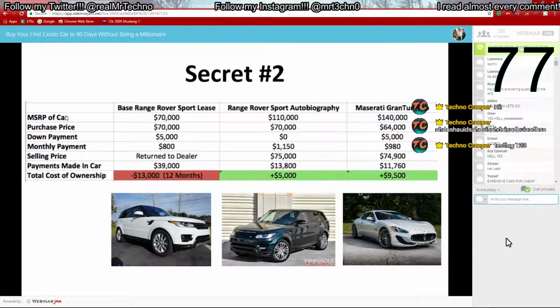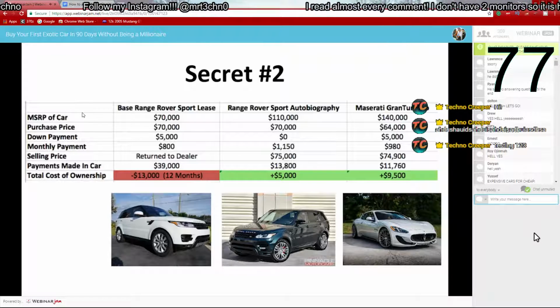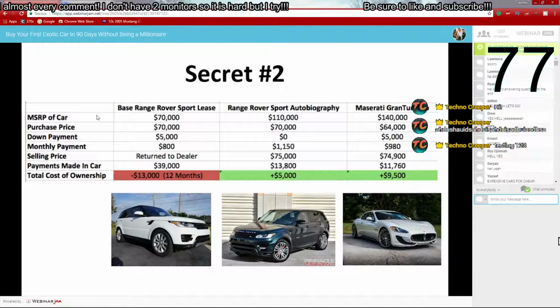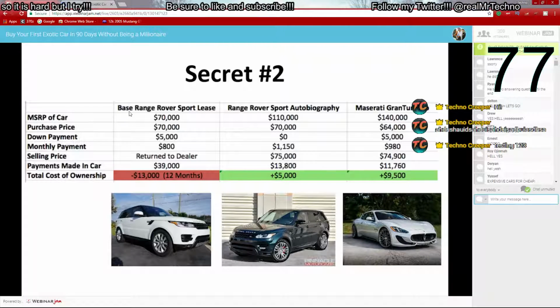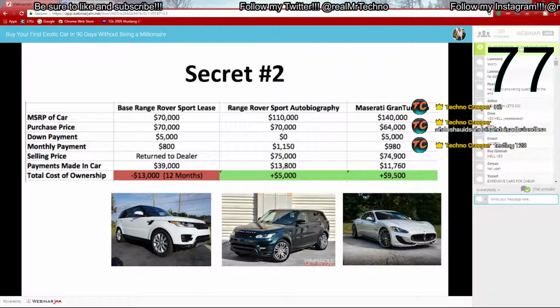The first, the Range Rover lease we talked about. The second, the Range Rover Autobiography that I liked, that I said is a fully loaded, top of the line car, the one that you want. And then finally, a Maserati Gran Turismo that was actually my personal car. This was one of my personal daily drivers for a few months. And I want to show you these numbers so that you can start putting some perspective and gain some awareness on how the system works.